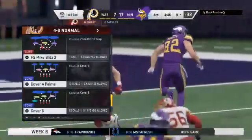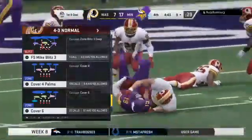Open man is Thielen. It's complete. And he gets it inside the 10 to the 9. They're able to convert on 3rd down, and that sets up a 1st and goal. Big hookup there, forced to throw it on 3rd down. The connection's going to keep the drive alive and also keep the clock moving.